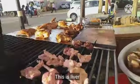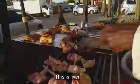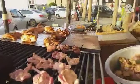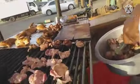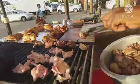Yeah. Liver. That's liver. Yeah, chicken liver. Wow. We may pre-cook. Yeah. So, no, you're roasting. Yeah. I'm roasting now.